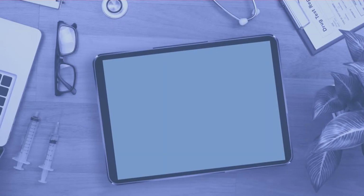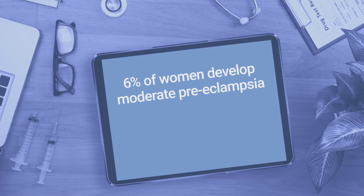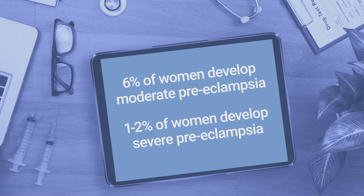It is not a condition that comes up all that often. Around about 6% of women have the milder form of pre-eclampsia in their pregnancy, whereas 1 to 2% of women have the more severe form.